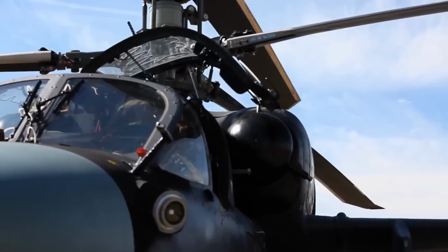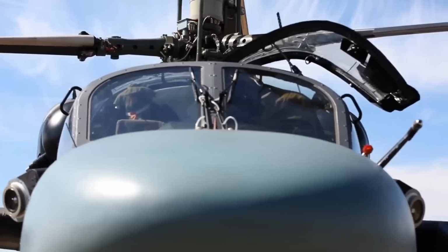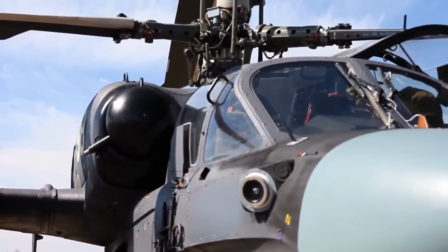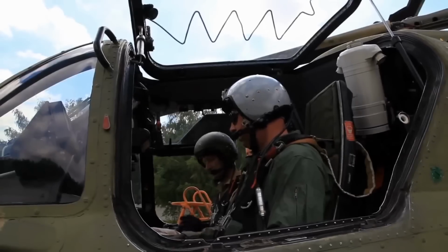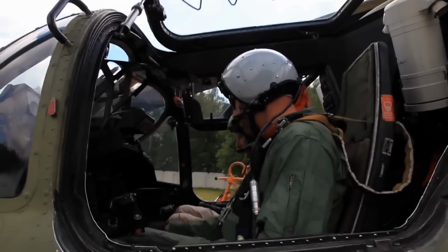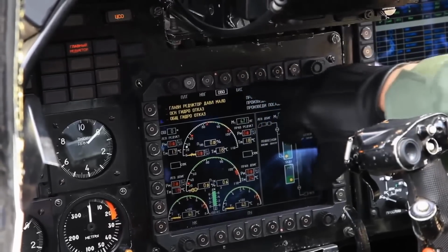Operating experience suggests that the side-by-side layout of pilots in the Ka-52's cockpit is most appropriate for conducting reconnaissance missions. The shared use of information coming from radar, electro-optical systems and navigation aids by the two pilots simultaneously reduces the search time and improves target recognition reliability.